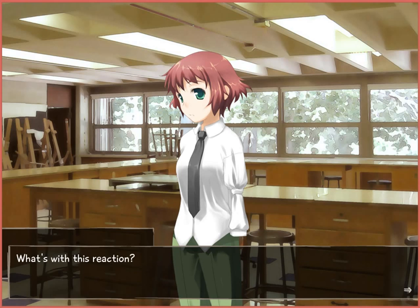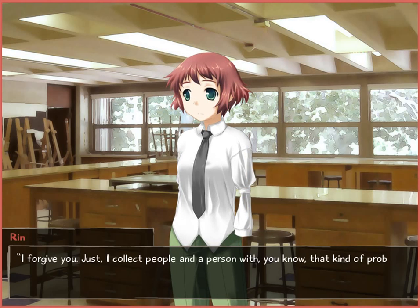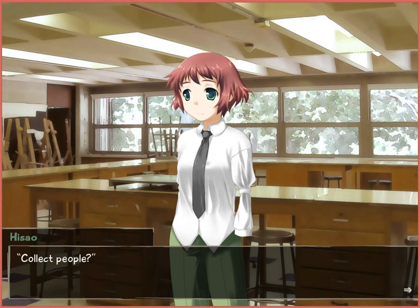"What's with that reaction?" "I'm sorry to let you down." That wordplay. Sao is either the best person or the worst when it comes to thinking what he says. "I forgive you. Just, I tried to collect people, and a person with, you know, that kind of problem would have been really great." "Collect people?"